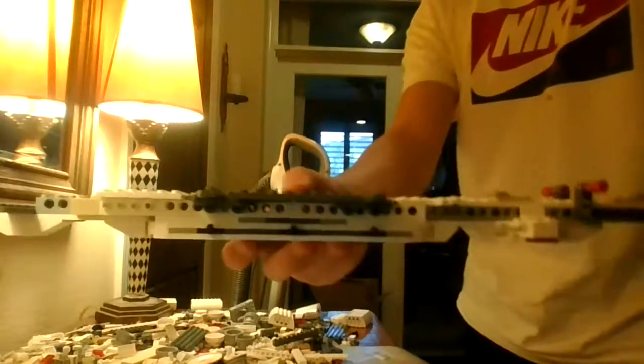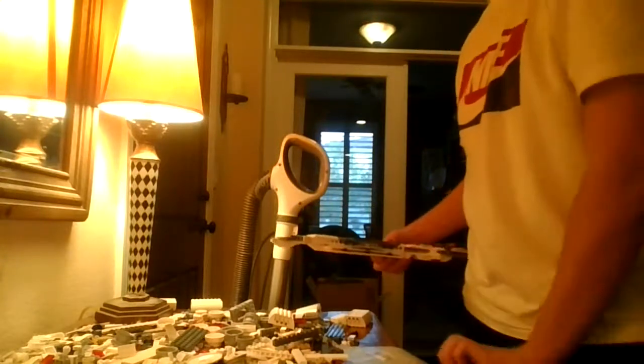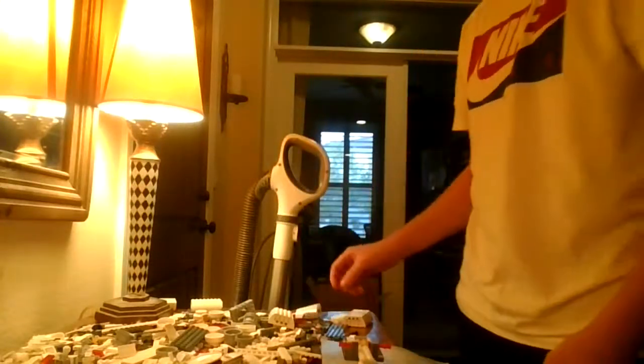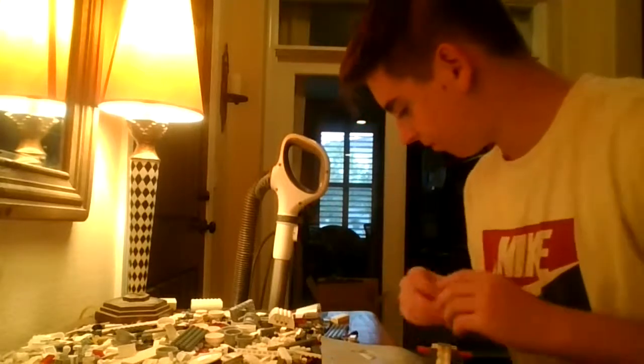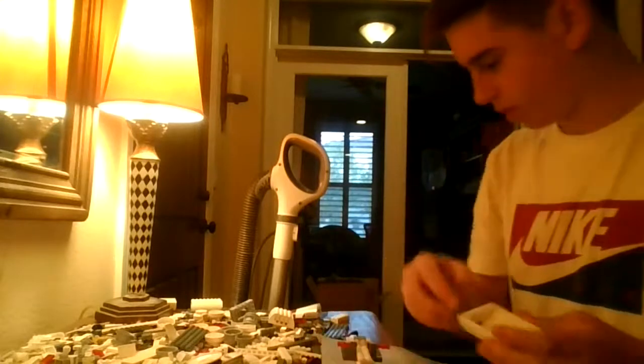So I got so far. One step, 32. Oh, cool. I'm just about to make the escape pod. I don't know if you're ever a fan of Star Wars or if you've ever seen the first movie, but the one where C-3PO and R2 escape from the Empire.